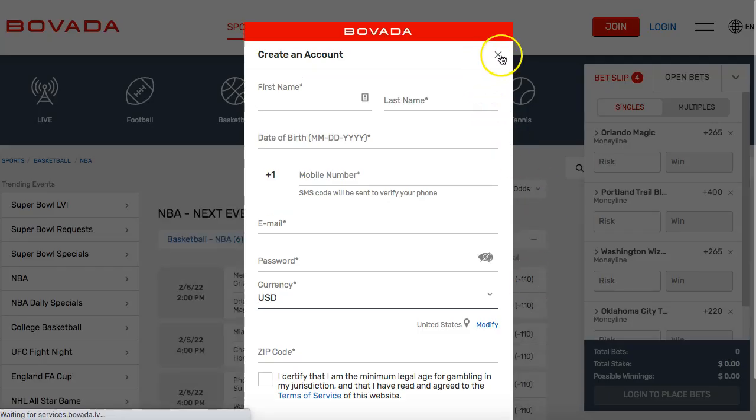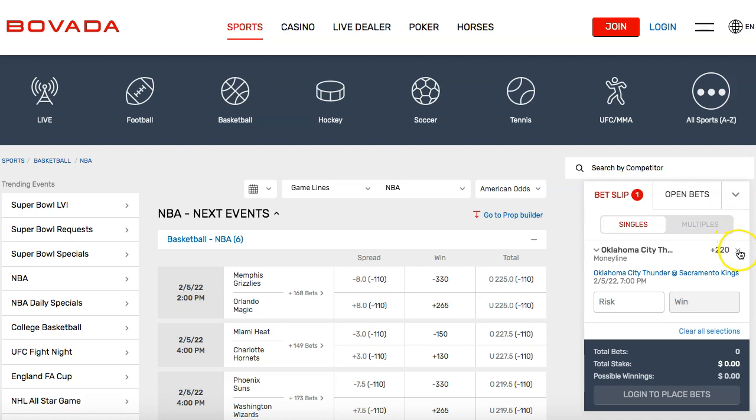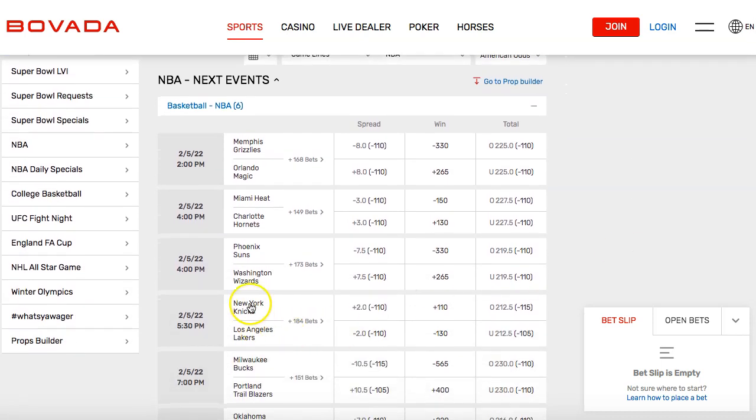So the way this works is you can simply just pick a team, and it doesn't matter how many points they win by, or you can do a spread. With a spread, it matters how much they win by. For example, let's go with the Knicks and the Lakers over here. Obviously there are so many different bets you could do. If you just pick a winner, you would go over here. This is called a money line bet. So if you go under win, money line bet over here.